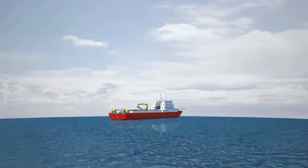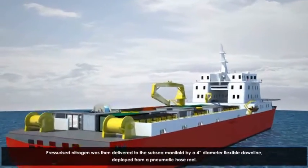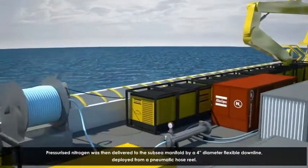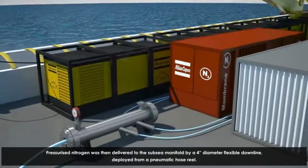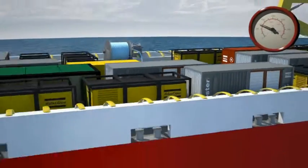On arrival at the offshore site, final inductions, safety checks and debriefs were undertaken, ensuring all parties were aware of their ownership and responsibility prior to starting up the equipment. Thereafter, the spread discharge manifold was connected to the customer's downline.